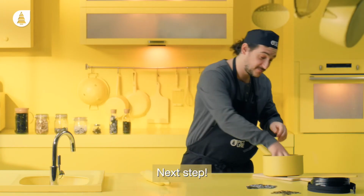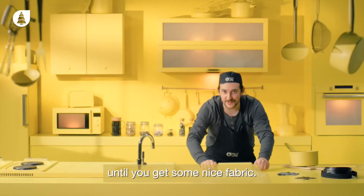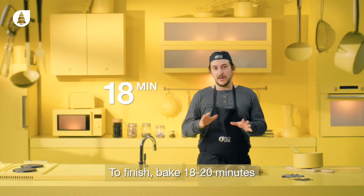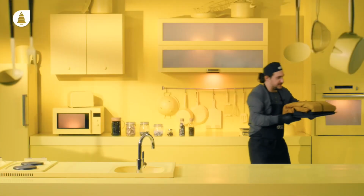Next step. Gently spread your dough, roll the yarn until you get nice fabrics. Add some button and zip on top of it. To finish, bake 18, 20 minutes, thermostat 17. Et voilà!